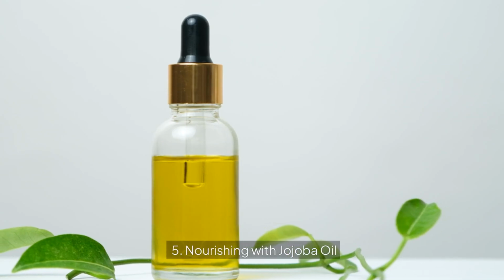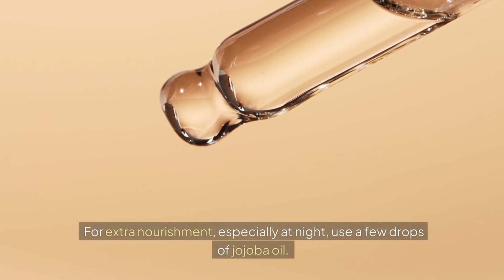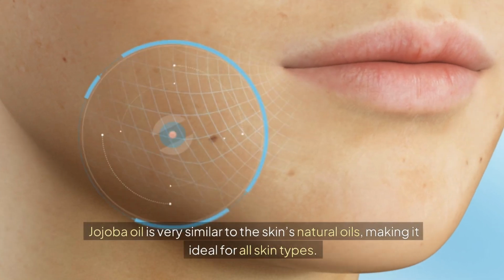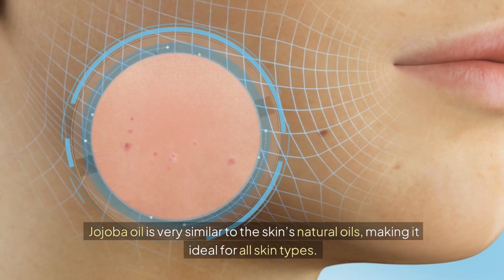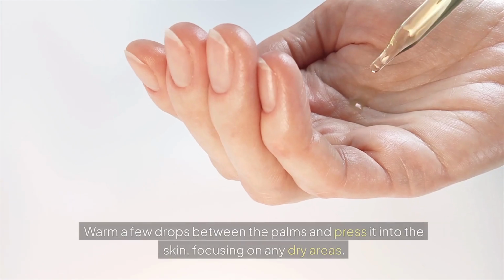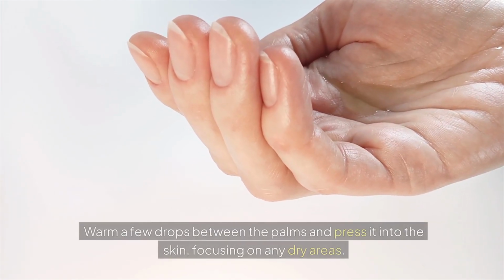5. Nourishing with jojoba oil. For extra nourishment, especially at night, use a few drops of jojoba oil. Jojoba oil is very similar to the skin's natural oils, making it ideal for all skin types. Warm a few drops between the palms and press it into the skin, focusing on any dry areas.